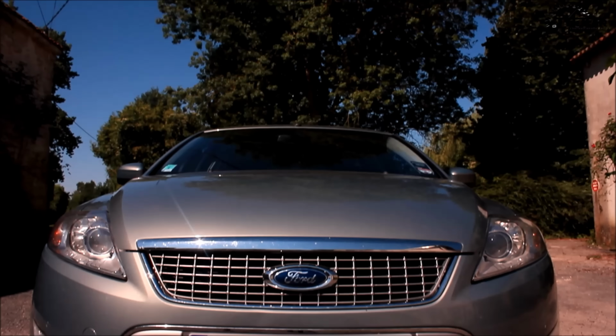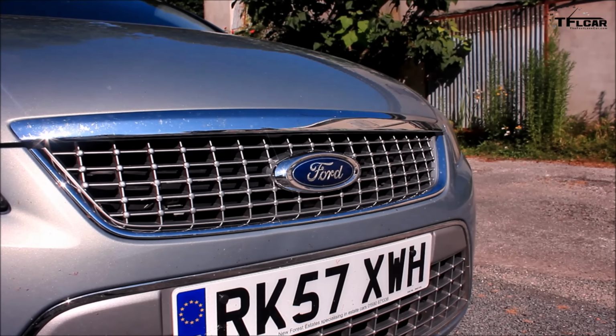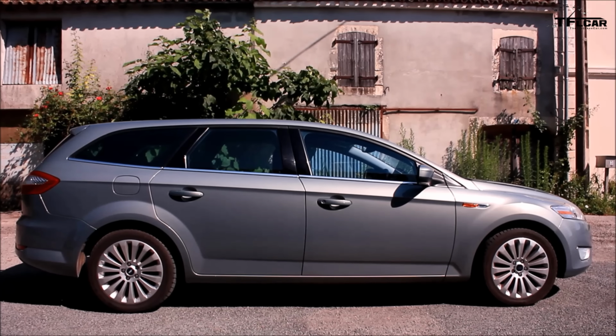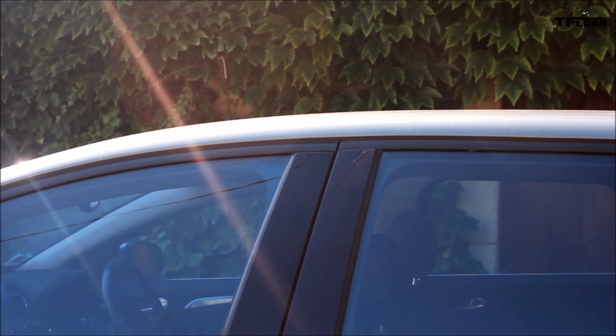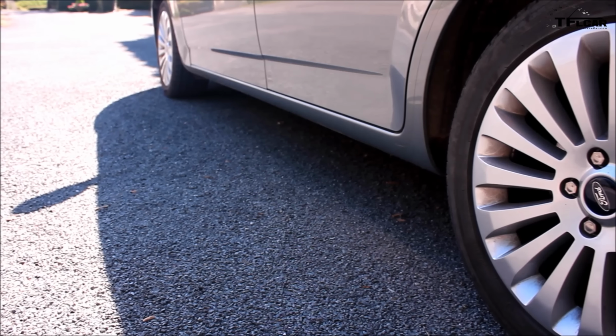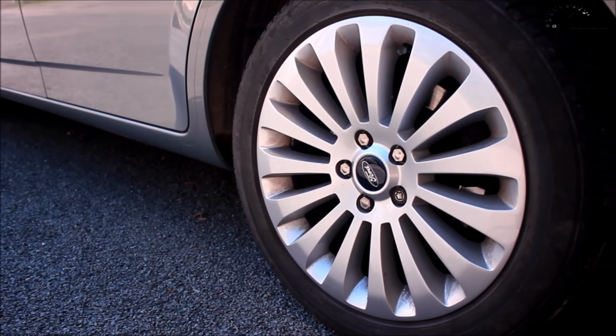Today we're going to be putting this car through its paces. The first time most people saw this generation Mondeo was in the 2006 film Casino Royale. Many people compared the styling with Aston Martin's. It's true, it is a good looking car with plain and honest body panels. The flat roof accentuates the long silhouette. The alloys on this car may be a little boring, but the smaller size should benefit ride comfort and road noise.